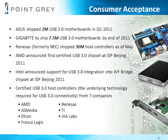Now I want to tell you a little bit about consumer acceptance so that you have an idea of where we are. Just to throw out some numbers, without going into much detail: Asus, for example, has shipped 2 million USB 3 motherboards. Gigabyte is expected to ship 7.5 million. Renesas, which makes the host controllers, has shipped 30 million units, and so on. AMD, Intel, all the big players are going to be supporting USB 3. And the vendors that you see at the bottom, there are 7 of them, are making USB 3 host controller cards today as well.